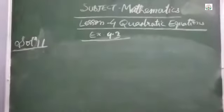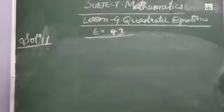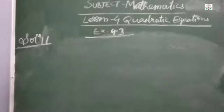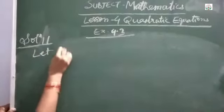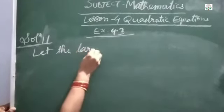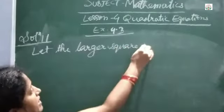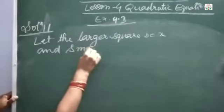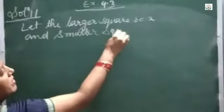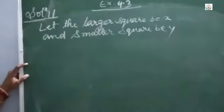11th question is, sum of the areas of two squares is 468 meter square. If the difference of their perimeters is 24 meter, find the side of the two squares. So first what we will write? Let the side of the larger square be x and the smaller square be y.